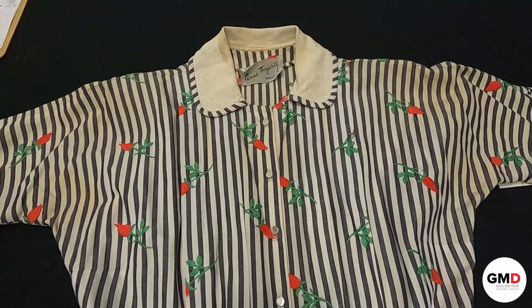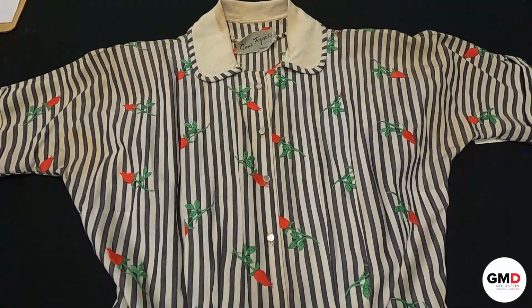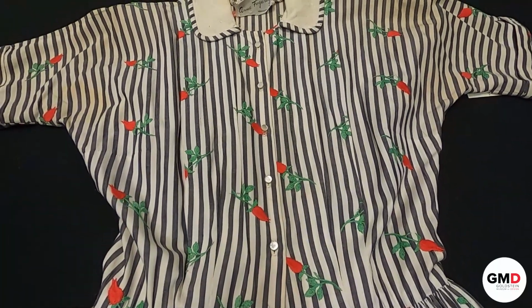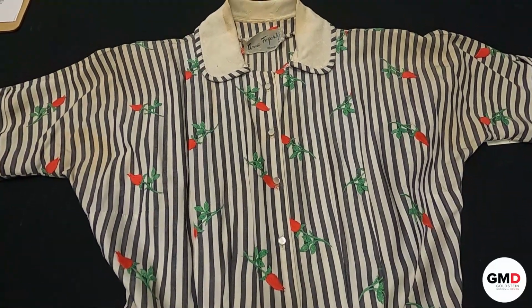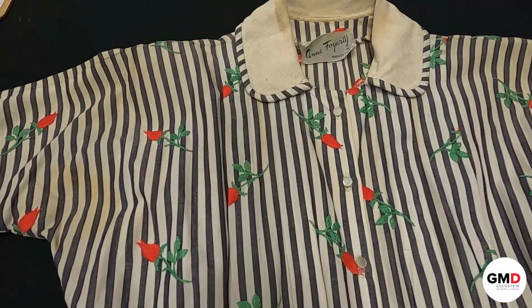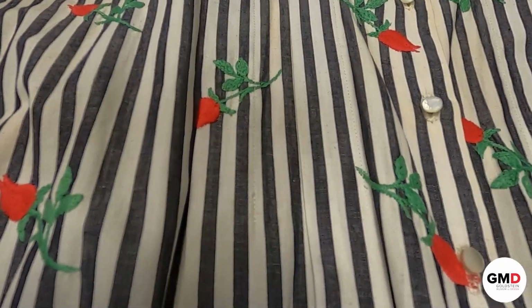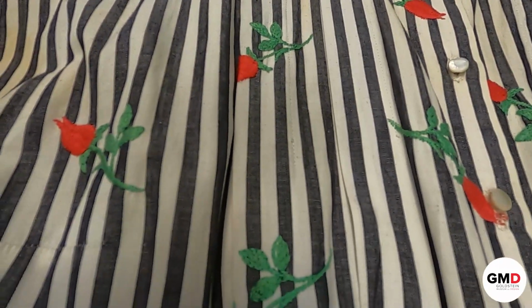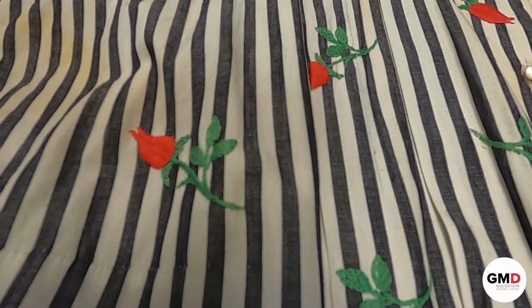Based on the use of cotton fabric, this dress is more of a day wear dress. Evening dresses would have been made from more luxurious fabrics like silk, satin, and velvet. This dress is made from a yarn-dyed cotton in a vertical black and white stripe. It also features a red rosebud machine embroidery design.